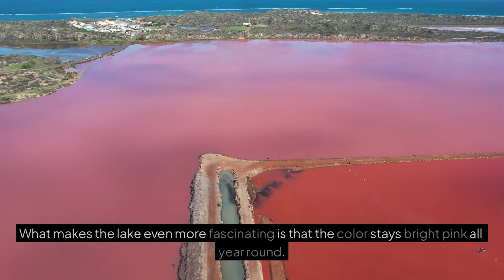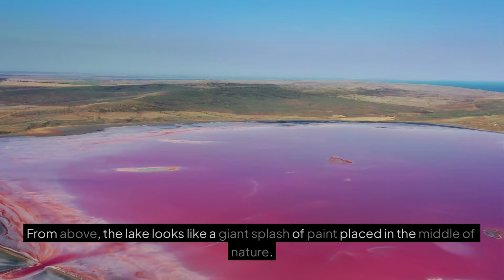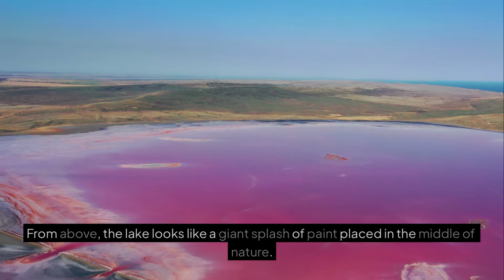What makes the lake even more fascinating is that the color stays bright pink all year round. From above, the lake looks like a giant splash of paint placed in the middle of nature.